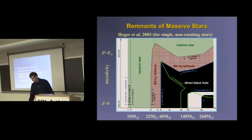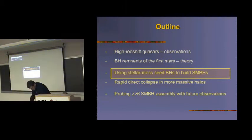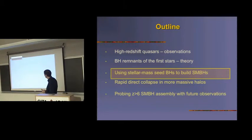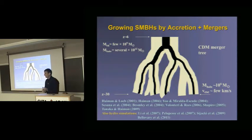and above. Okay, so now comes the first idea: forming the black holes using the stellar seeds. Again, the idea is pretty simple. We have the merger of dark matter halos, and we have stellar-mass black holes at high redshift populating the early halos. Let's say we allow these black hole seeds to grow exponentially over time, and we also allow them to merge. We can ask what do we end up with by redshift 6?